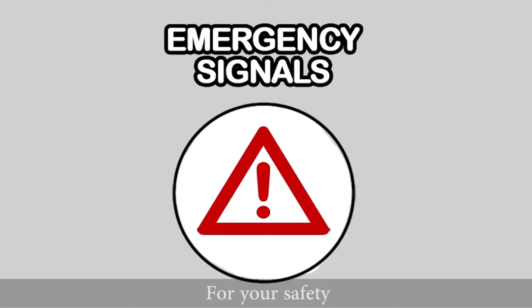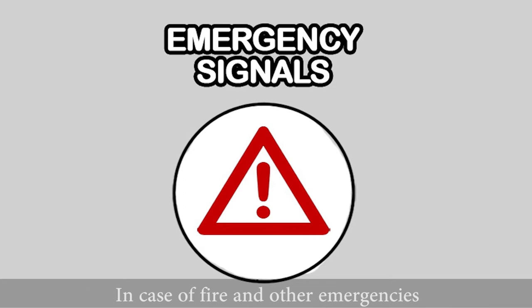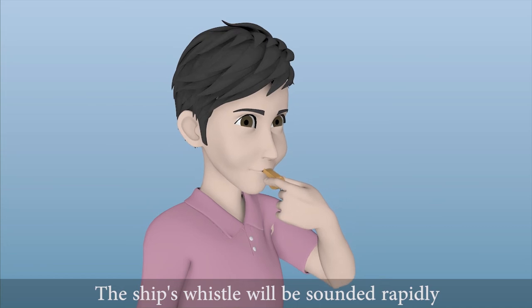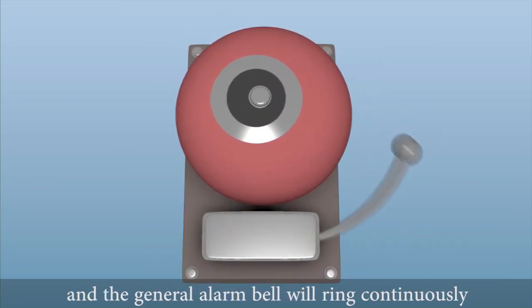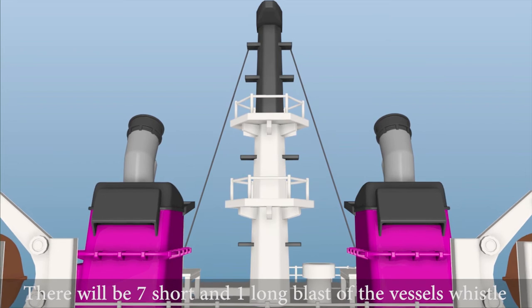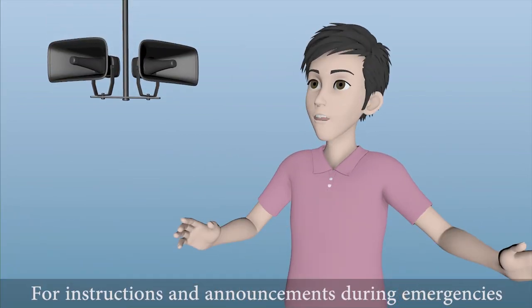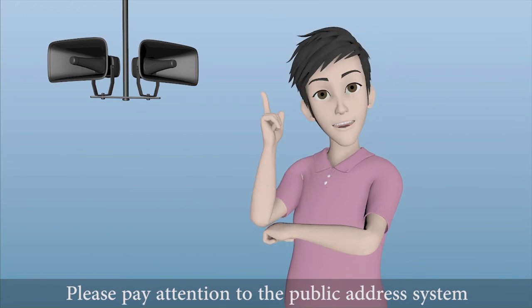For your safety, kindly take note of the following emergency signals. In case of fire and other emergencies, the ship's whistle will be sounded rapidly, and the general alarm bell will ring continuously. In case of abandoned ship, there will be 7 short and 1 long blast of the vessel's whistle. For instructions and announcements during emergencies, please pay attention to the public address system.